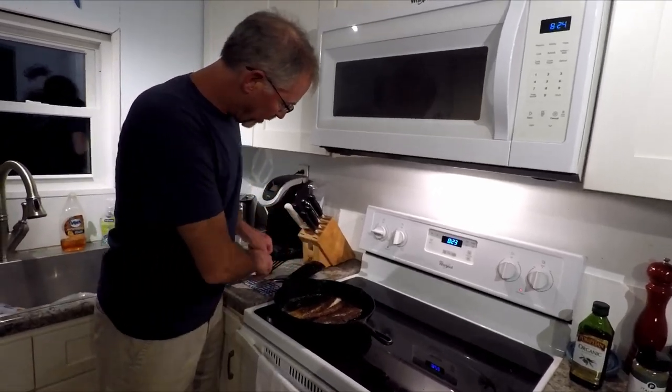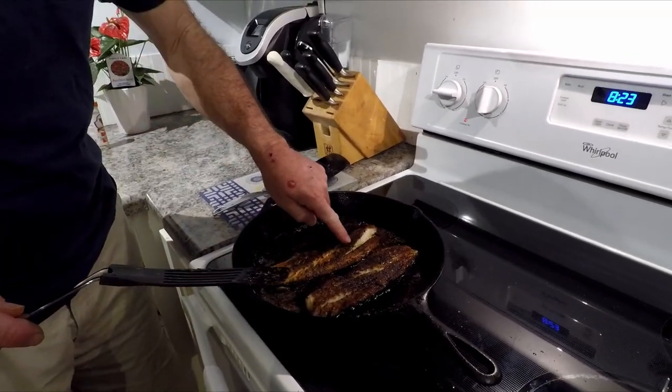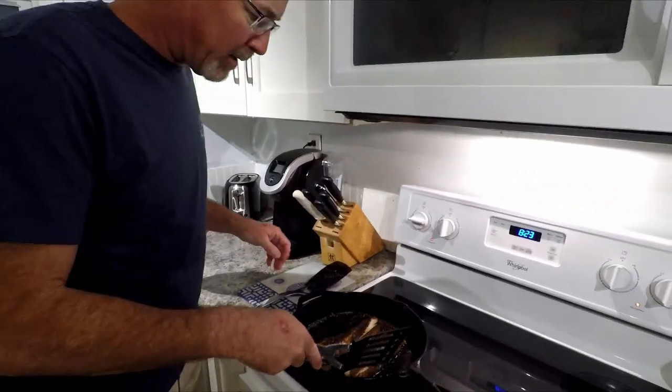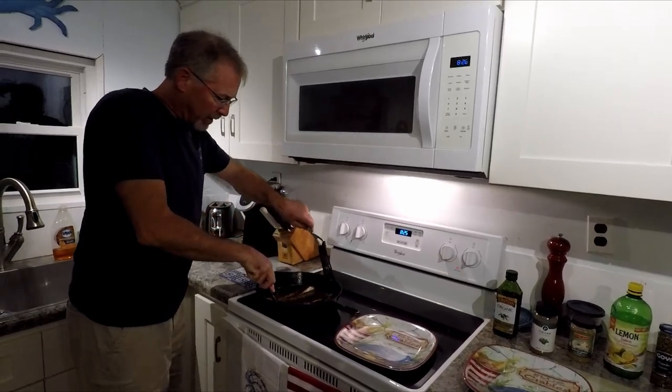And if you look here, you can see the fish starting to separate. You have some nice flaky white meat right there. It's a little bit firm to the touch. So we're going to go ahead and take these off. All right, so I'm going to go ahead and turn off my heat. And we're going to go ahead and get these plated up.